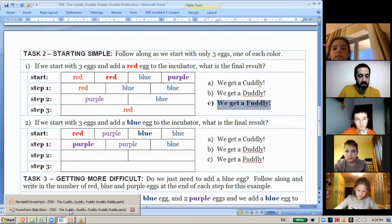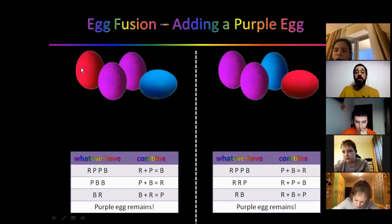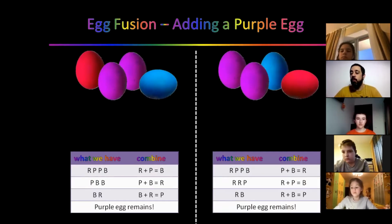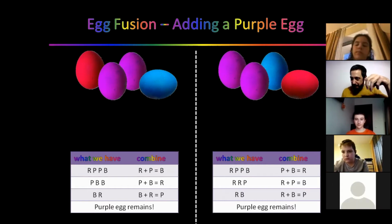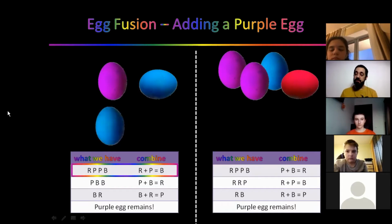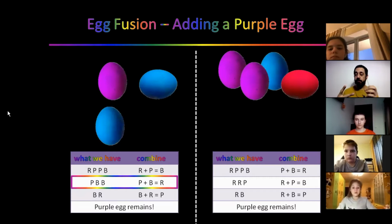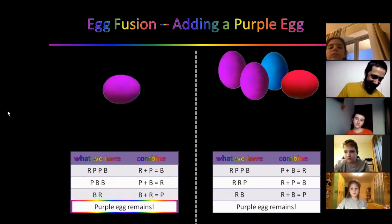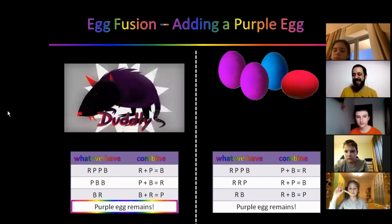Let's go through and see what happens if we add a purple egg. Okay, so we start with a red, a purple, and a blue egg, and we add a purple egg. What do you think will happen? What color egg do you think we will have at the end? Purple, probably. Okay. So we put a red egg in, we get a red egg out, right? We put a purple egg in, we get a purple egg out. Okay. So let's see. In the first step, of course, it's random. So we will fuse with the red egg first. So the purple and red fuse together. We get a blue, and now we have two blue and a purple. So the purple and blue will come together, and we get a red. Good. And then the red and blue fuse together, and we get a purple egg. And what hatches out of the purple egg? Dudley.